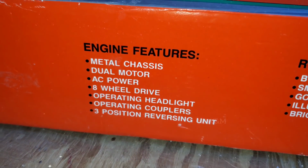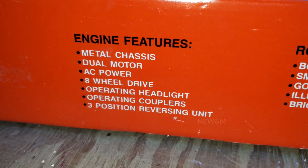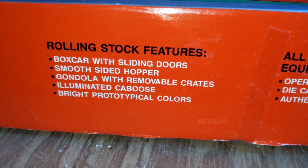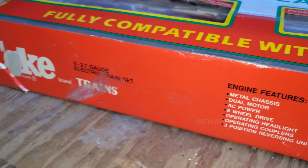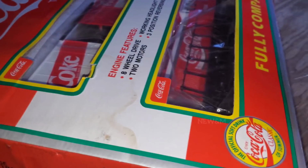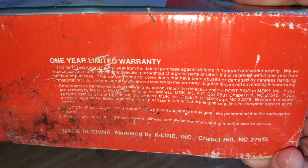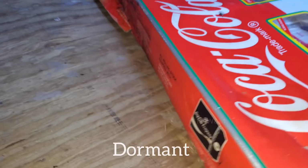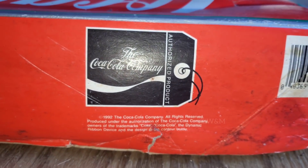Engine features: metal chassis, dual power, AC power, 8-wheel drive, operating headlight, operating couplers, 3-position reversing unit. All the different cars it comes with. All right. This thing is from 1992. One year limited warranty. Yep, that warranty's definitely done. Some more mold. You can tell where the mold is. It's in hibernation right now because it's freezing. 1992 copyright, the Coca-Cola Company.